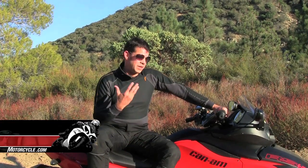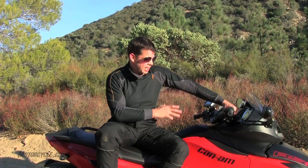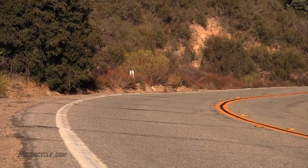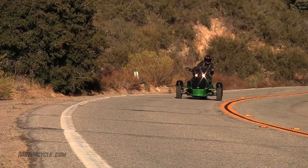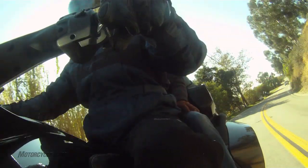Everyone, Tom here. We are on the 2012 Can-Am Spyder launch. With me right now is the Can-Am Spyder RS. And there's a couple different models of this one. This particular one has the SE5 paddle shifters.